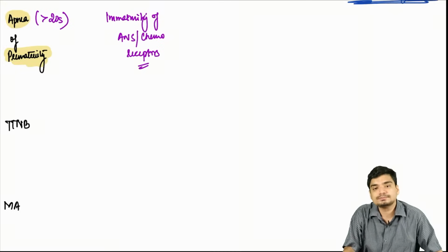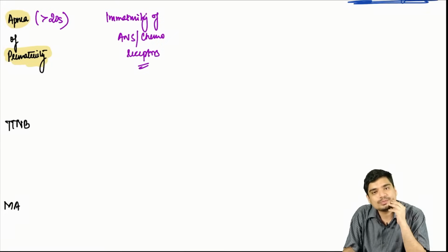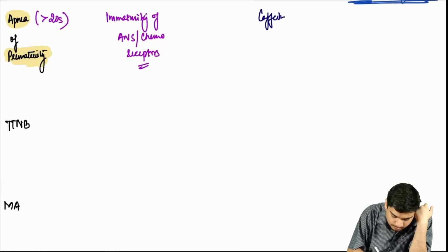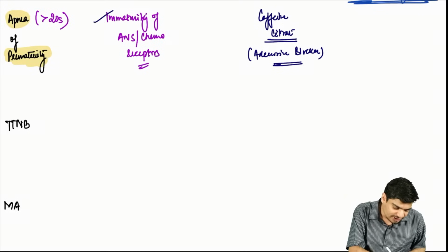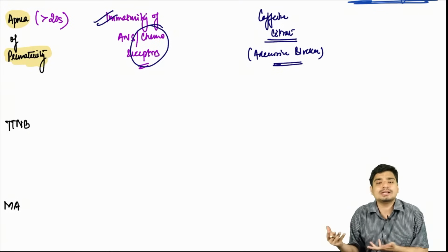What is the treatment? They are essentially sleeping, right? Wake them up. What do we use when we want to wake up? Coffee. We use the same thing in neonates. We give them caffeine citrate. It is an adenosine blocker. By giving this adenosine blocker, we'll wake them up. We'll improve the sensitivity of these chemoreceptors, so the apnea will automatically resolve.